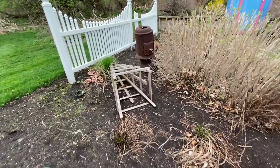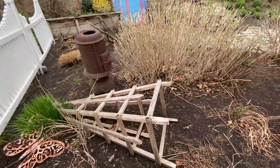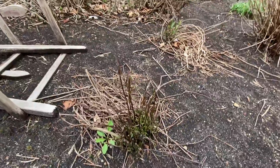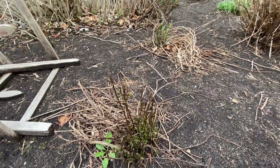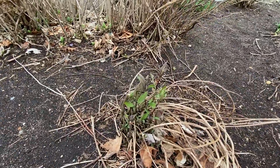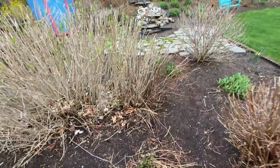So this trellis here, this falls over every year. So this will have to get propped back up again. And the clematis that climb up it are starting. That's a nice clump. So this is Pink Mink. And I believe these are both Pink Mink that climb up it. So they're looking really good.